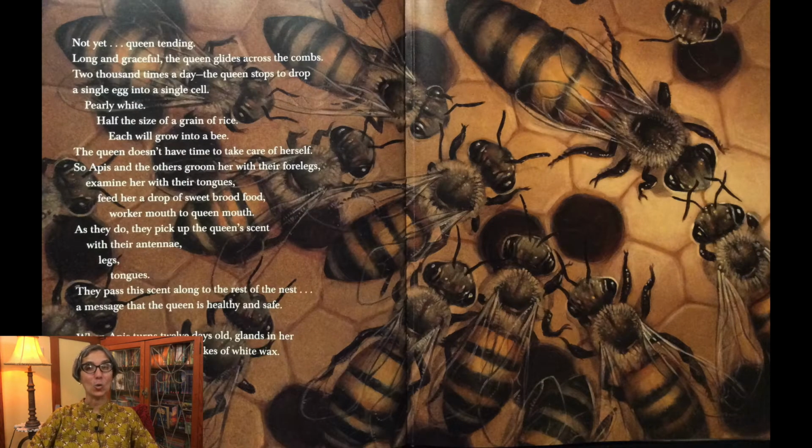Not yet. Queen tending. Long and graceful, the queen glides across the combs. 2,000 times a day, the queen stops to drop a single egg into a single cell, pearly white, half the size of a grain of rice. Each will grow into a bee.